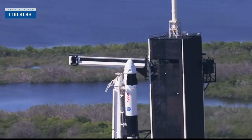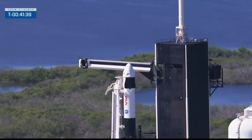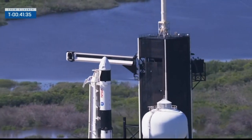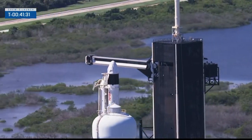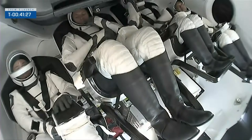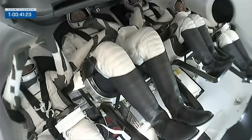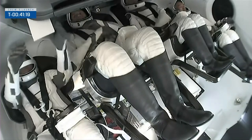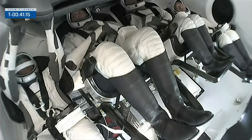On a beautiful bluebird day at the Kennedy Space Center. Our crew, Crew-5, is in their seats at the very top of that rocket, inside the capsule Endurance, making its second flight. There they are, from left to right: Cosmonaut Anna Kikina, Josh Cassada, Nicole Mann, and Koichi Wakata.